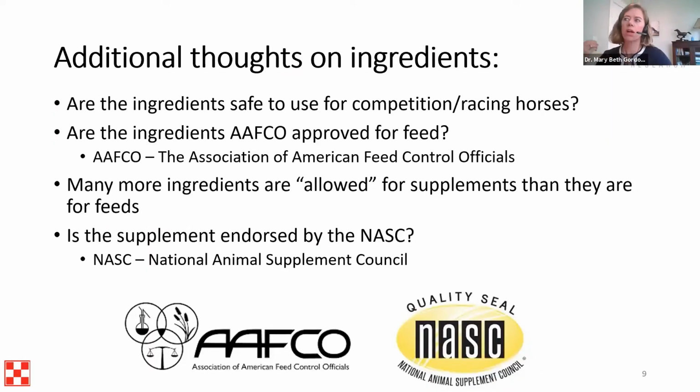Some other additional thoughts on ingredients: are the ingredients safe to use for competition or racing horses? If you have horses that are going to be tested or be in a situation where they cannot have any type of prohibited substances in their system, there is a zero tolerance policy over many of those ingredients. So you need to make sure you check those labels if you're working with competition or racing horses.